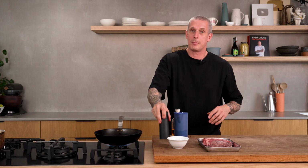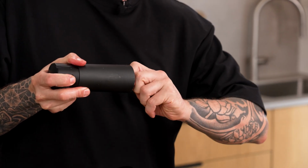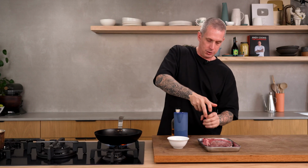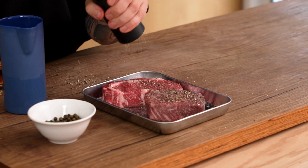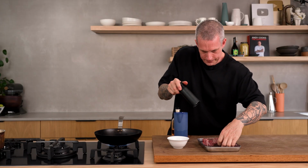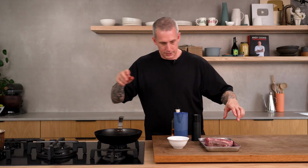And then we want our pepper really coarse. We want nice big pieces of pepper. If you don't have a really good pepper grinder, I suggest that you use a mortar and pestle and some whole peppercorns. So lots of pepper. Pat that on there. I can see my pan is whispering with smoke. That means it is ready.